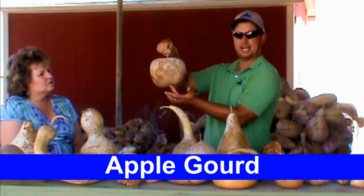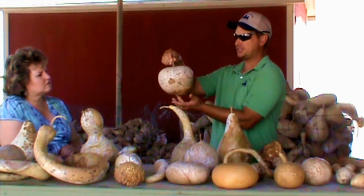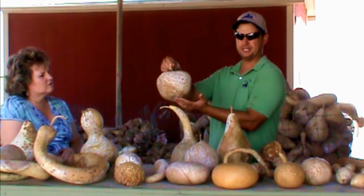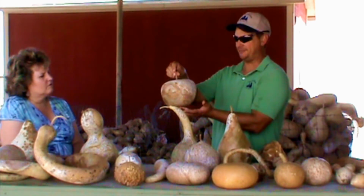Okay. And next to me here we have the apple gourd. Again, looks just like a giant apple. Great for just simple projects. Some people will do birdhouses occasionally, but for the most part they're just stained red or painted red and left as is.